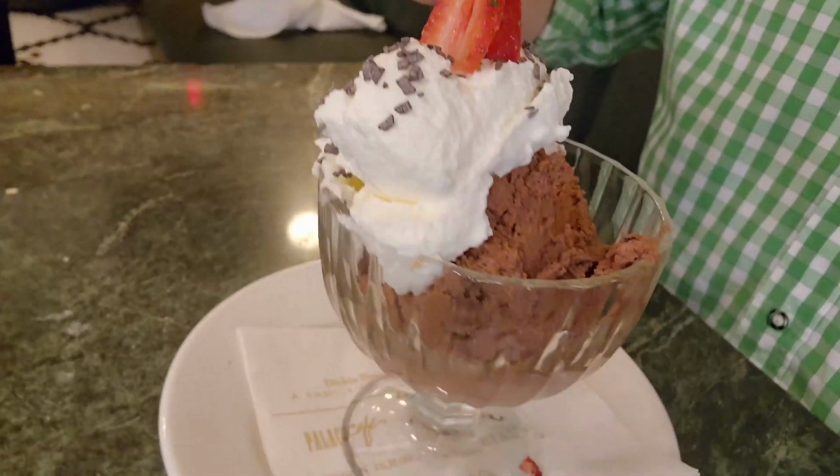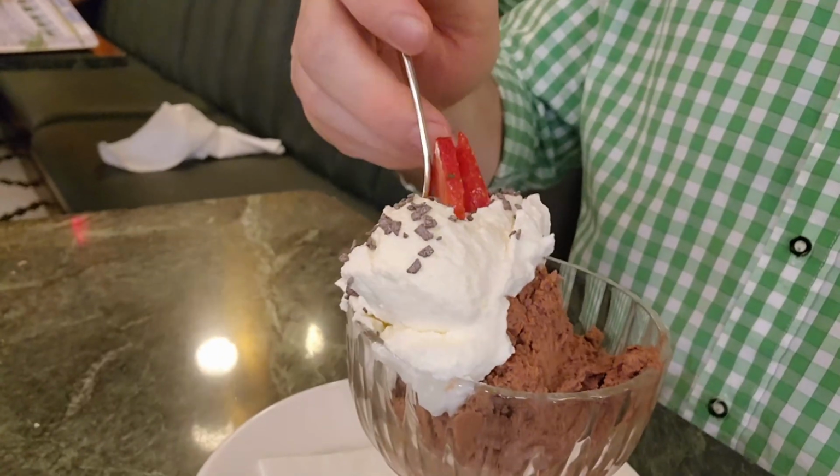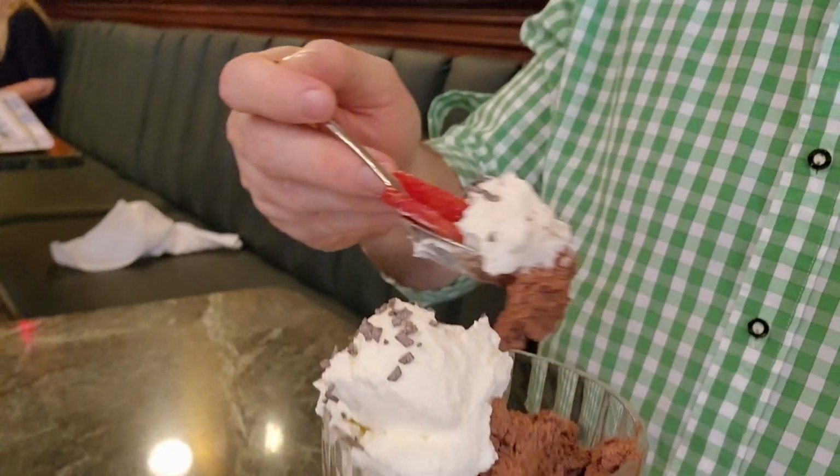Ooh, and oh yes, this is very deliciously chocolatey, yummy here. Oh, this is a very yummy dessert. So, I definitely could say you want to try this if you're a fan of chocolate.